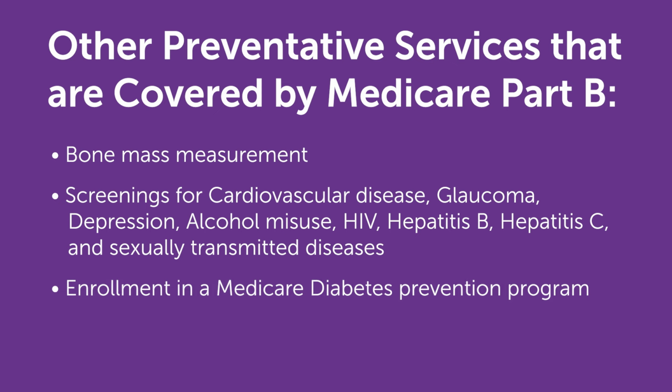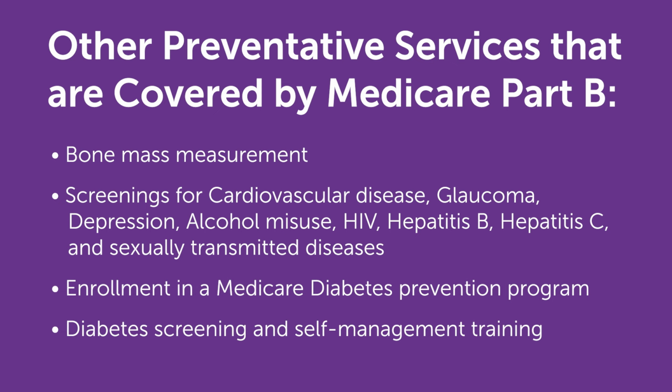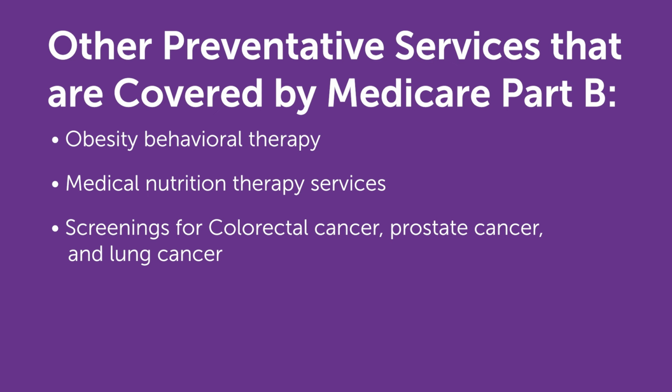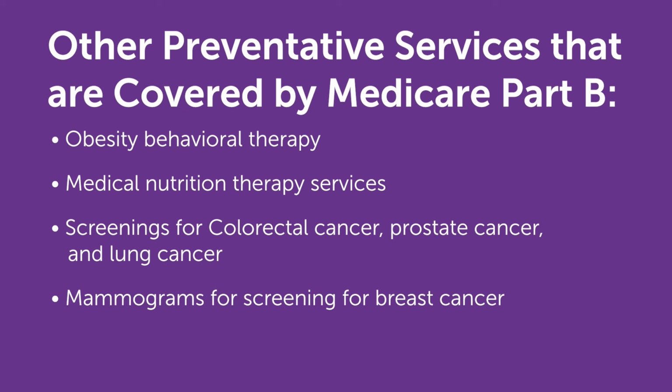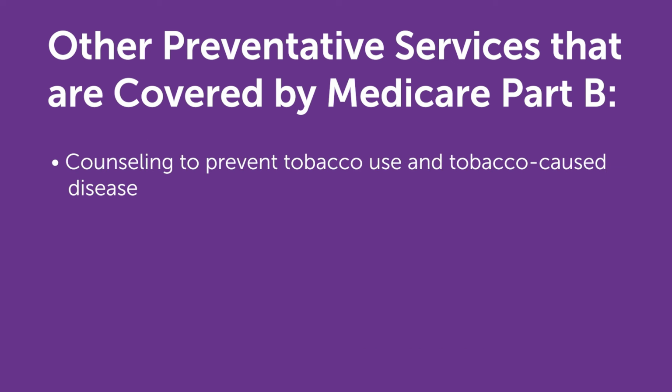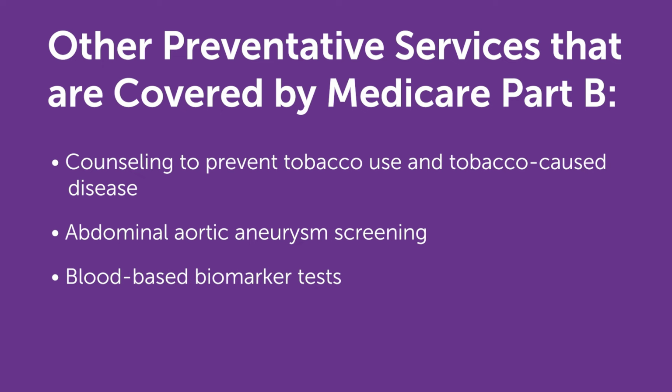Enrollment in a Medicare diabetes prevention program, diabetes screening and self-management training, obesity behavioral therapy, medical nutrition therapy services, screenings for colorectal cancer or colon cancer, prostate cancer, and lung cancer, mammograms for screening for breast cancer, pelvic exams for screening for cervical and vaginal cancer, counseling to prevent tobacco use and tobacco-caused diseases, abdominal aortic aneurysm screenings, blood-based biomarker tests, and yearly wellness visits.